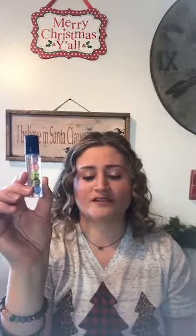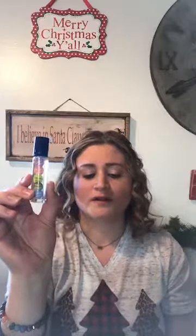And then just kind of mix it together like this a little bit, and now you have a roller blend that you can just directly apply to areas of discomfort or before or after exercise. So this makes it really easy for you to use on the go, and it's really convenient.